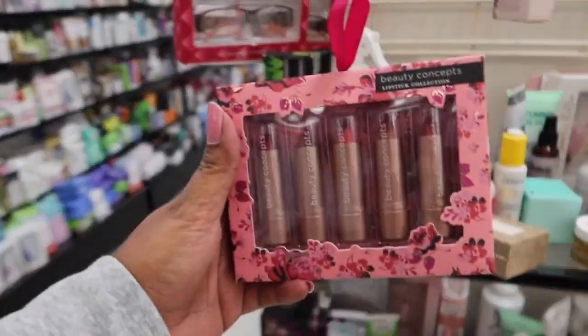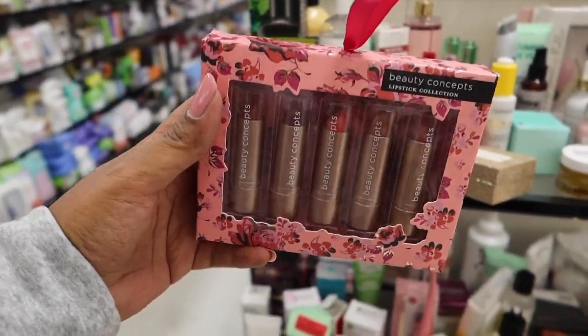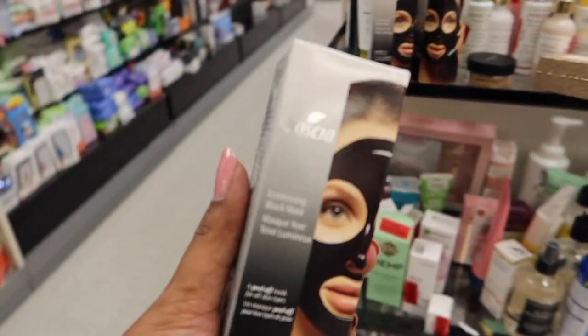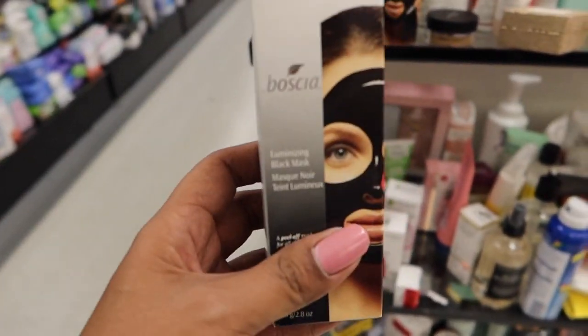They do have a few of these Beauty Concepts lipsticks. This is like a little 5-pack for $3.50. I'm going to get this for the girls for Christmas. And then in my last video or the one before, I talked about a black face mask that I used to love, and it's actually this one.